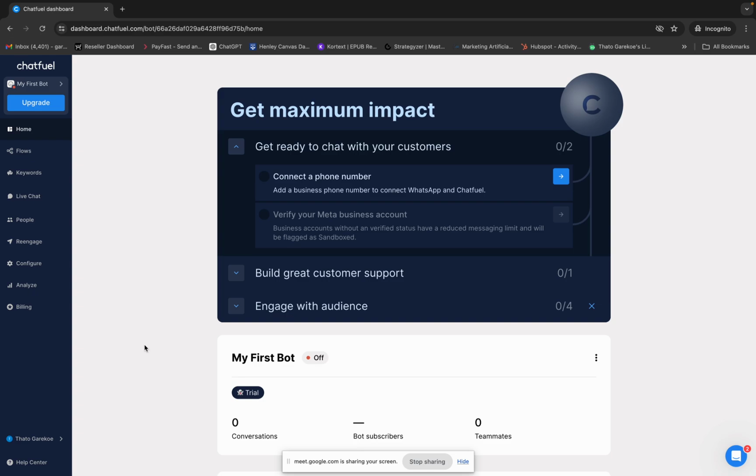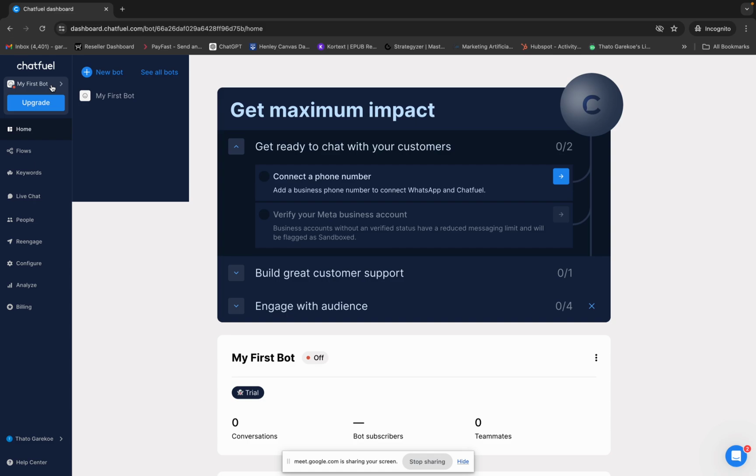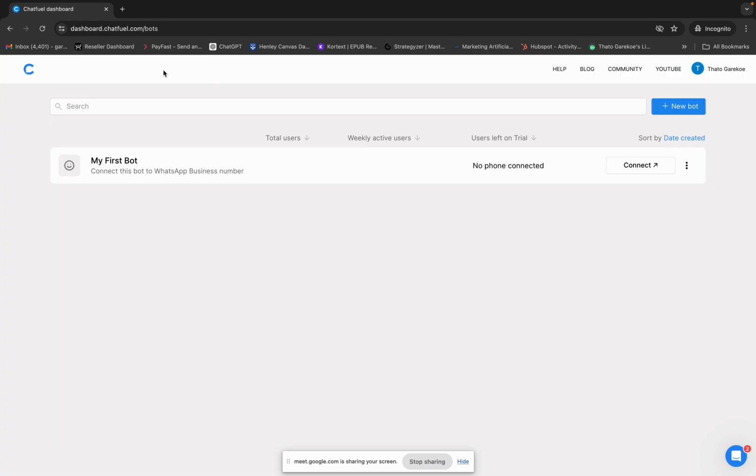So once you've logged into your dashboard, I'll show you just around what happens here. The very first place you'll go to is my first chatbot, my first bot, and you will click on new bot. But if you want to see all the bots that are available, you'll just click on see all bots, and then this is where you will see the list of the bots that are available for you to use, or the bots that you've already created.